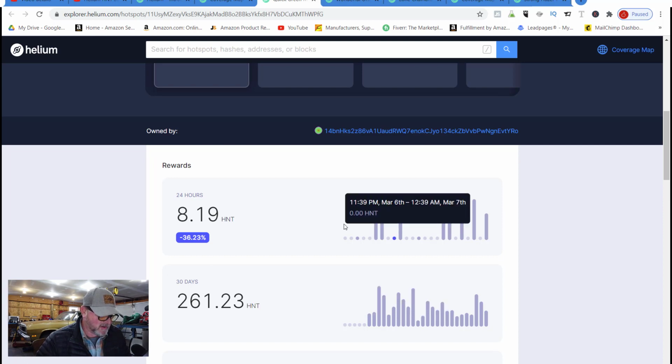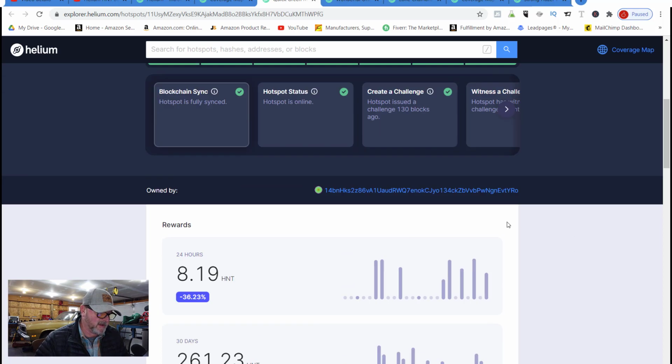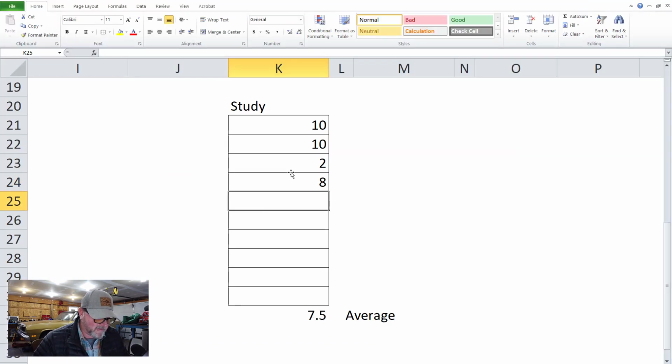I get it. So we're going to go ahead and use this average, and it looks like this one didn't go online until February, early February probably. So off to a great start with Quick Green Mantaray. Good job. 8.19. So we'll go ahead and put 8 as contributor to our average here.